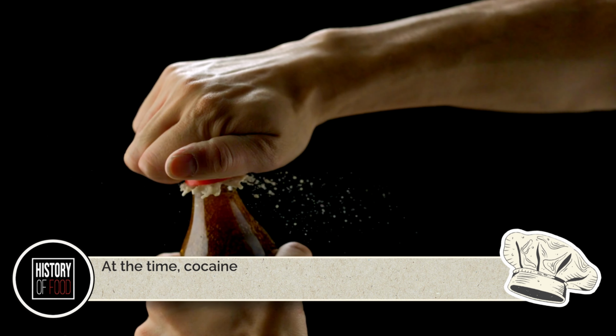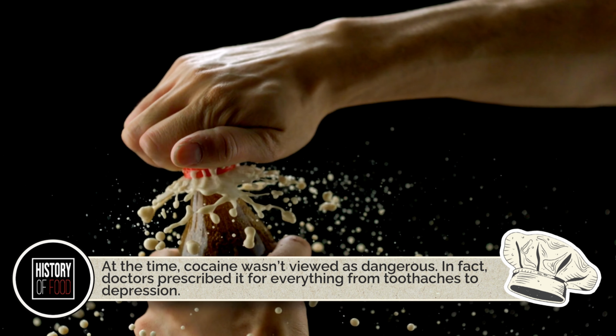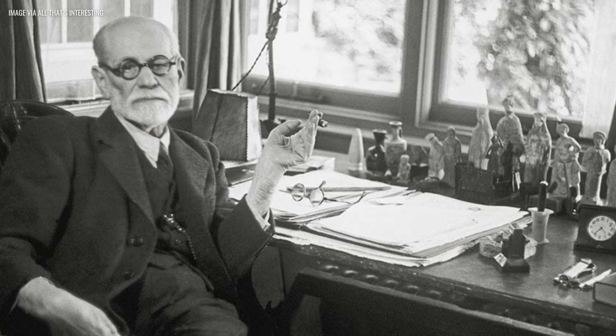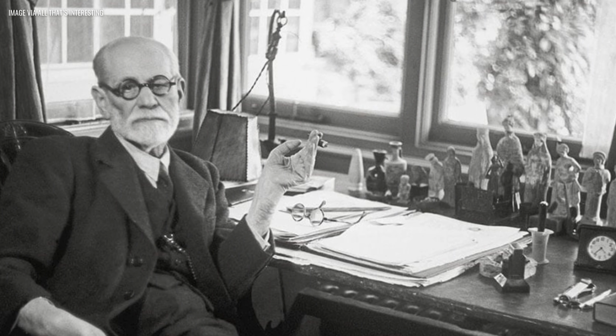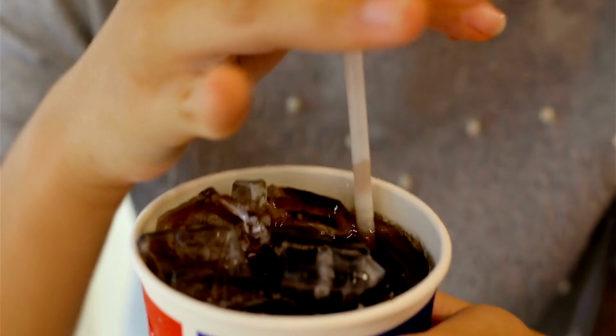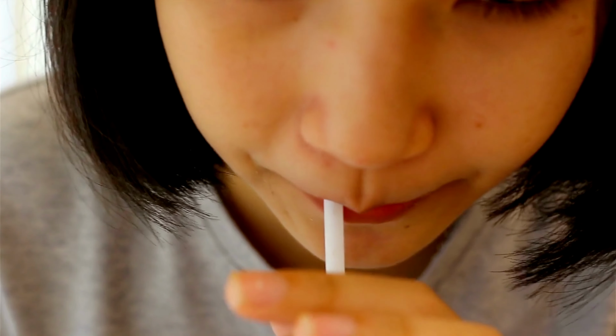And remember, at the time, cocaine wasn't viewed as dangerous. In fact, doctors prescribed it for everything from toothaches to depression. Sigmund Freud himself once sang its praises before eventually realizing it might not be the healthiest daily habit. So to the average consumer in 1886, Coca-Cola wasn't scandalous, it was genius. You could walk into a soda fountain, grab a fizzy drink, and leave feeling energized, alert, and maybe even a little euphoric. What could go wrong?